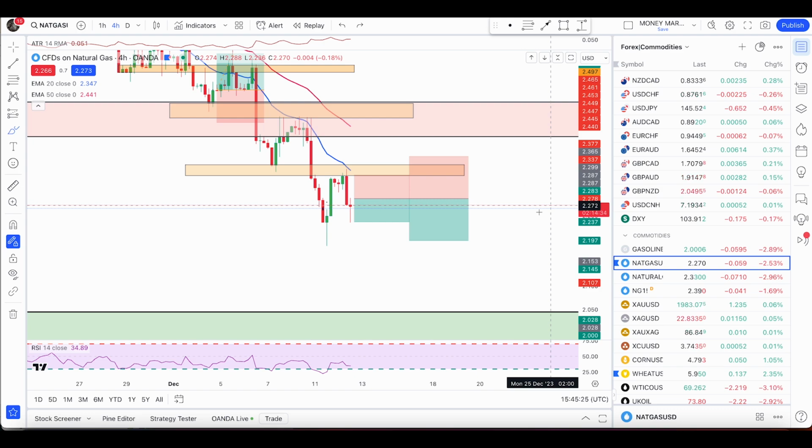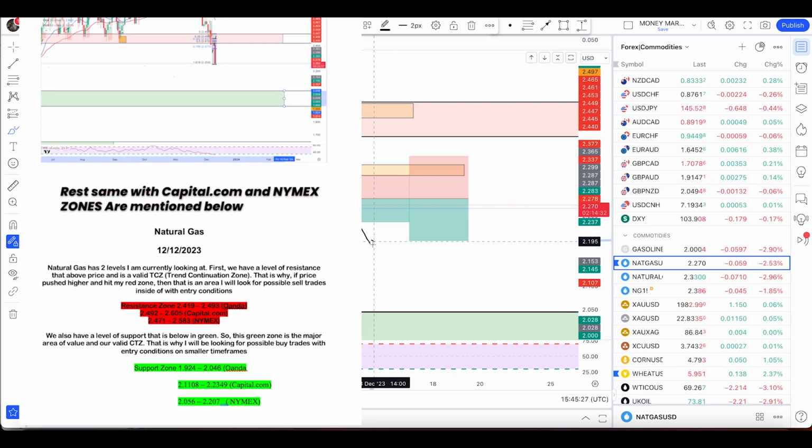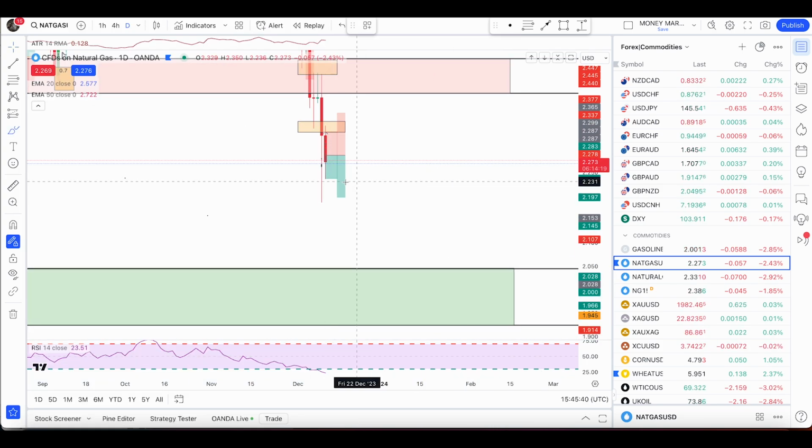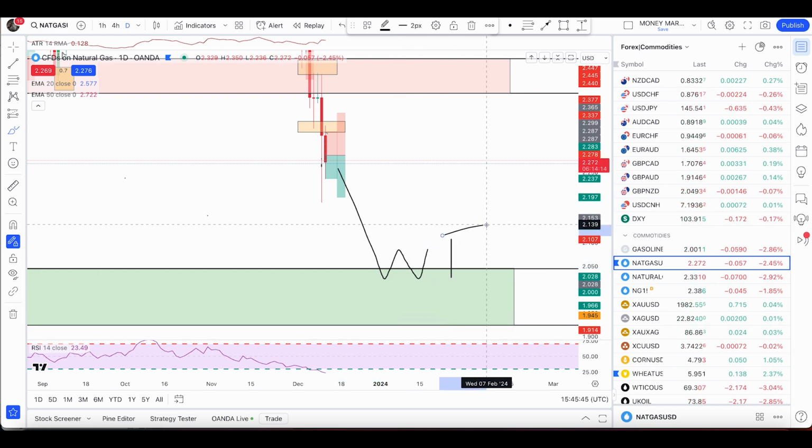So that's what I'm looking at for natural gas. I'm expecting the price to make another low and keep on taking shots till we are in the level of support below. In case you missed it, it is 1.924 that goes to 2.046, from where I'll be looking to enter my buy trades with bullish engulfers, double bottoms, hammer candles, 382 candles. All these are my entry conditions. So keep an eye out. These are the conditions I'll be looking at.